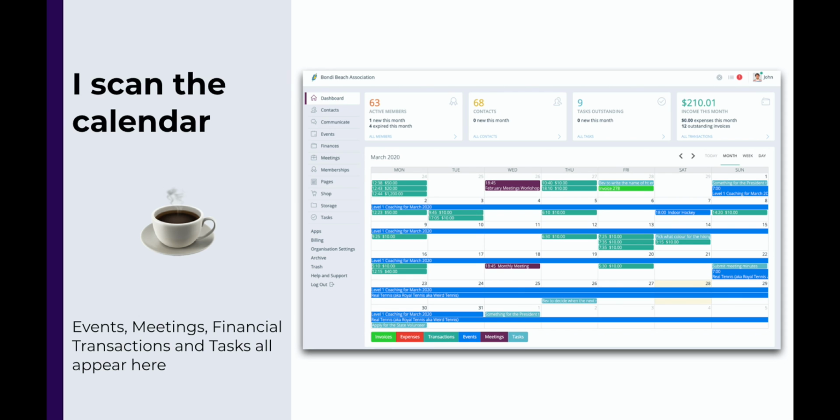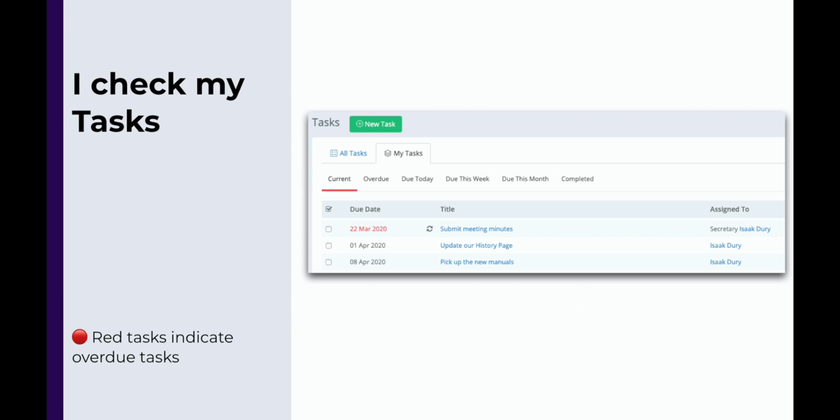I make sure to review my tasks that are due this week for the committee meeting via the tasks area. Firstly, I'm going to check any tasks that I am responsible for. Here you can see anything overdue is highlighted in red, and both tasks allocated to me directly or because I hold the role of secretary are in my list.